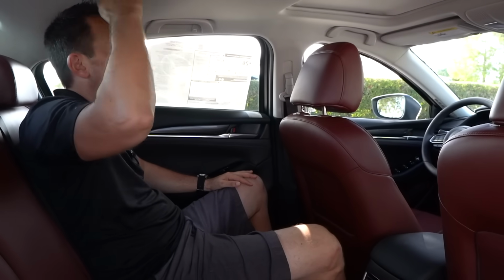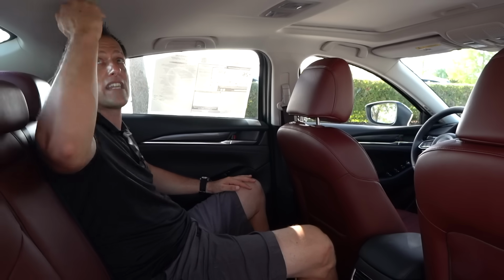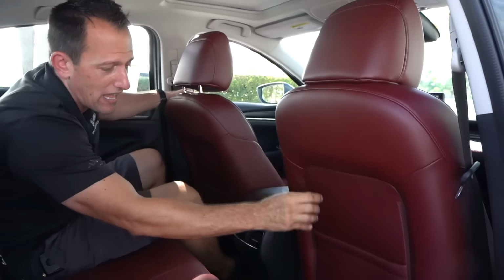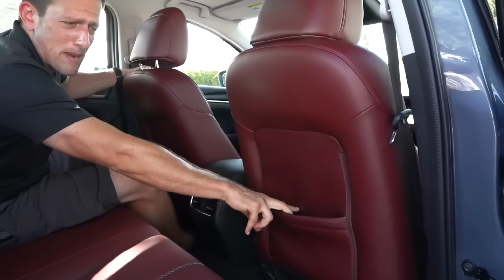Is it as much room as, say, a Honda Accord or a Camry? I think it's a little bit tighter, but still plenty of room. I'm still 6 feet tall. I got a nice headliner that's been sort of notched out so that I don't feel claustrophobic. The whole seats, look at this. Nice, wonderful leather. You got a good-sized pocket. Put a mirror back here.